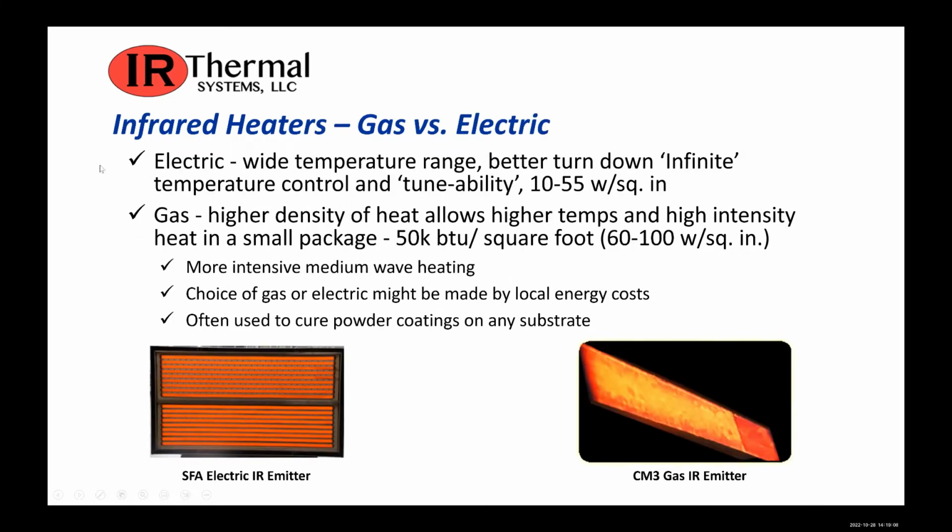So there's a little slide about gas versus electric infrared heaters. Electric heaters have a wide temperature range, better turn down, with infinite temperature control and tunability. Usually the watts per square inch is about 50 to 55. With gas infrared heat, you have a higher density of heat that allows higher temperatures and high intensity heat in a small package. So up to 50,000 BTU per square foot, or roughly 60 to 100 watts per square inch. Again, the gas is more intensive medium wave heating.